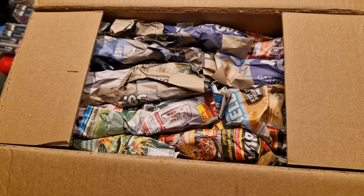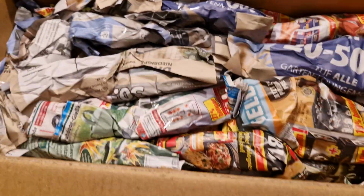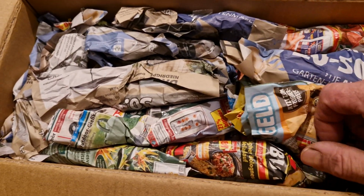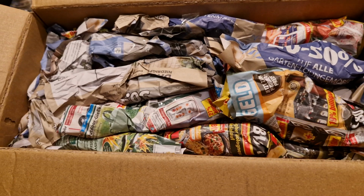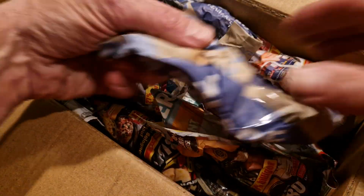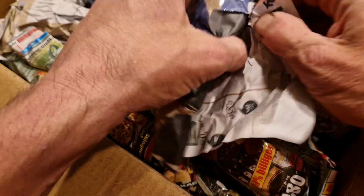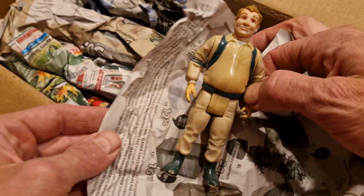Okay, so this is very well packed. I can already tell you that. I did not expect that everything's packed separately. I mean, every toy separately, so nicely packed that I will message the seller again, because this is nice. This will take a while. Okay, let's start slow here.